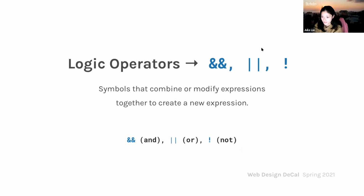And next we have logic operators, and the logic operators are the two ampersands, which we call the and operator. Then we have the two vertical bar symbols, which is the or operator. And lastly, we have the exclamation mark by itself, which is the not operator. If you notice from before when we were talking about equality operators, we have the exclamation mark in front of the equal signs, which means not equals. Here, the exclamation mark by itself means not. We use logic operators as symbols that combine or modify expressions together to create a new expression.